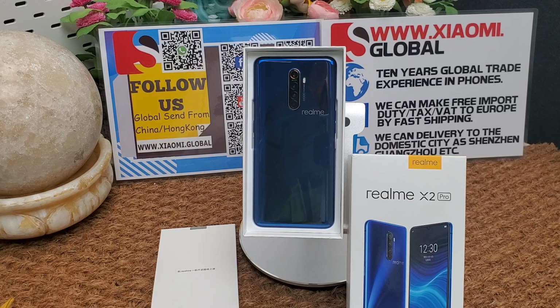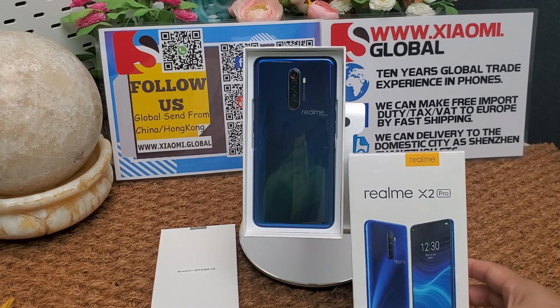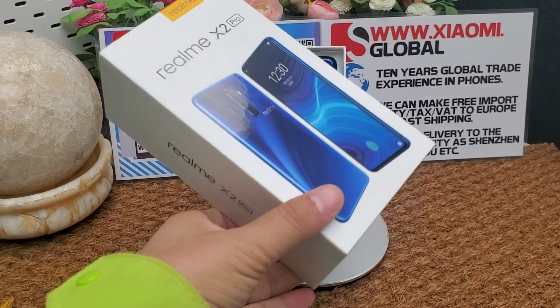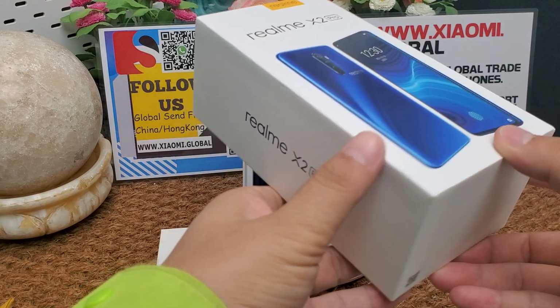It runs the Android 9.0 Pie operating system, and it supports multi-language menus, Google apps, and the Google Play Store. The phone comes in four colors: white, blue, red, and gray. And now let's have a look at the phone, Realme X2 Pro.